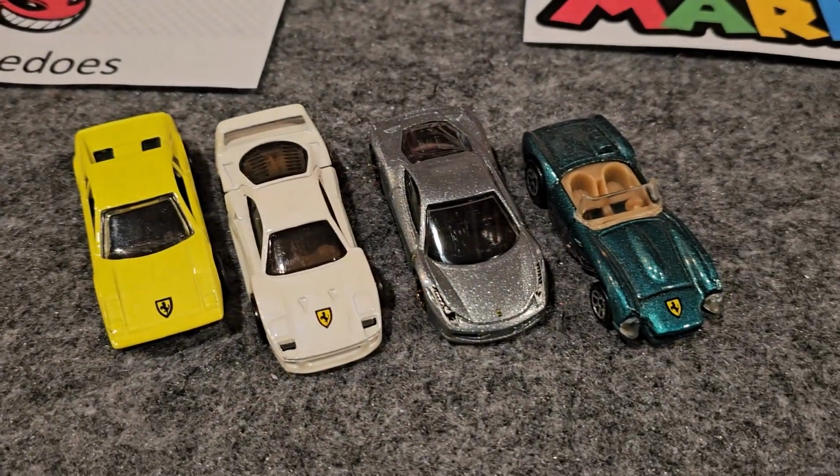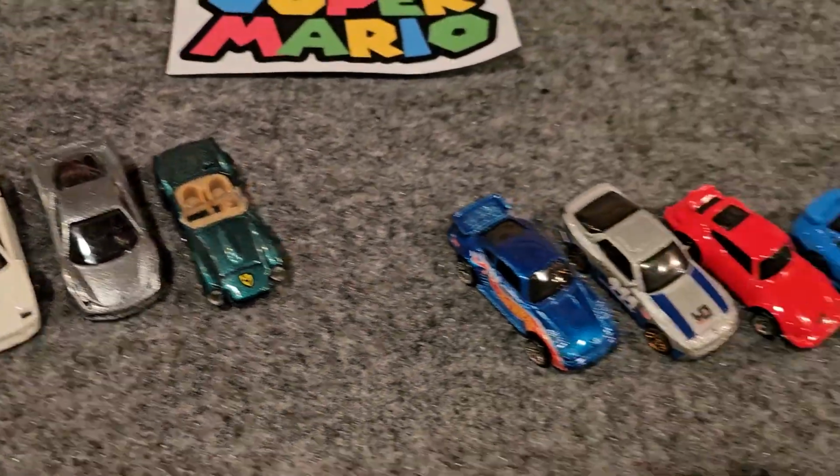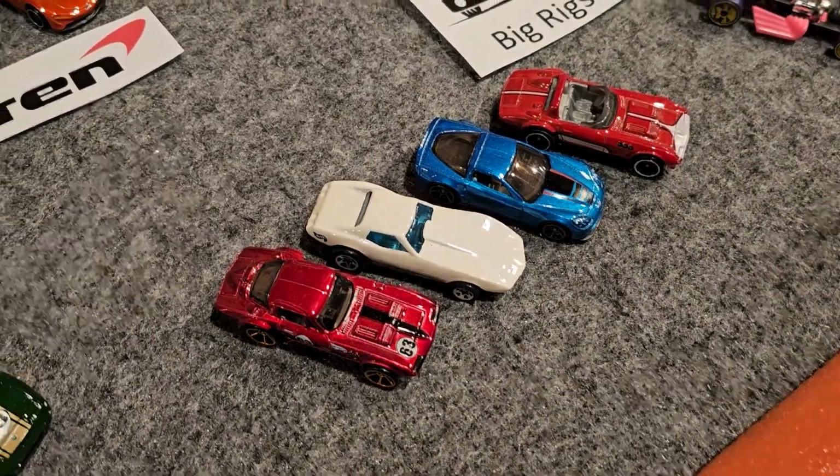Ferraris. Let's see. So we've got an F40 in there. Yeah, that is a fast group right there. Ethan goes for the Corvettes. That is not a bad pick, I'll tell you that. Those guys are quick.